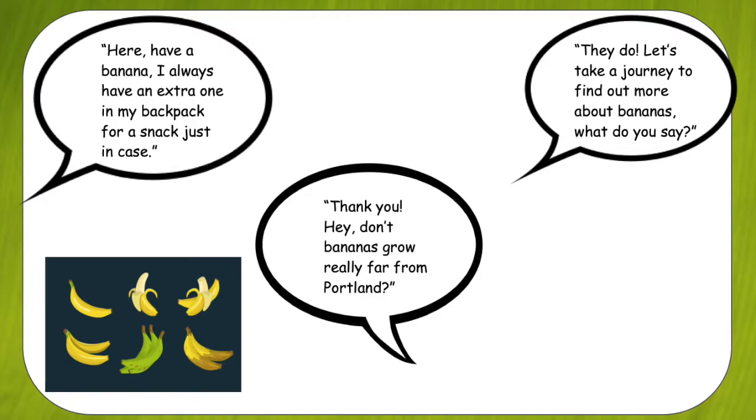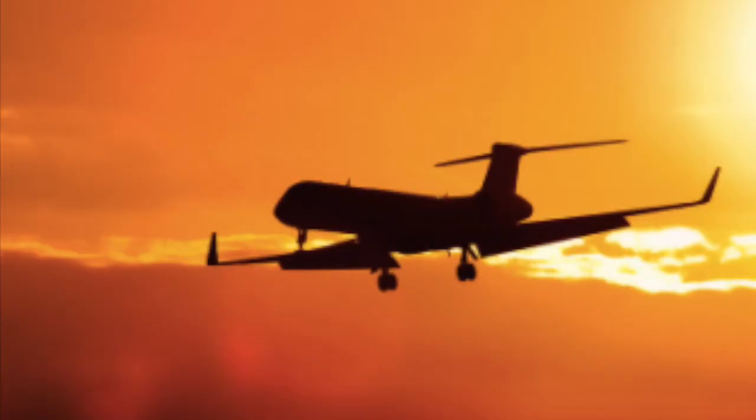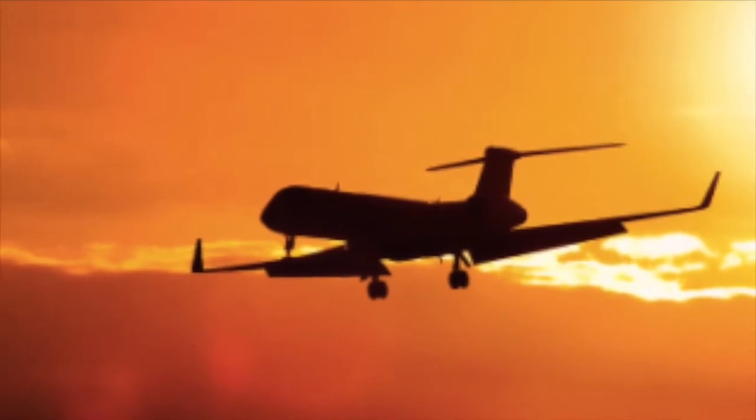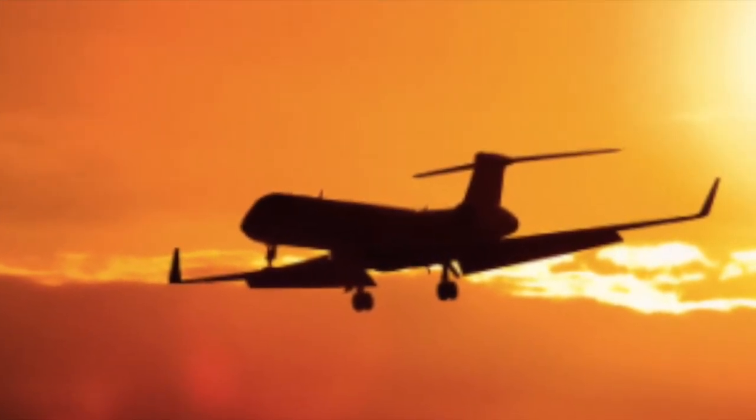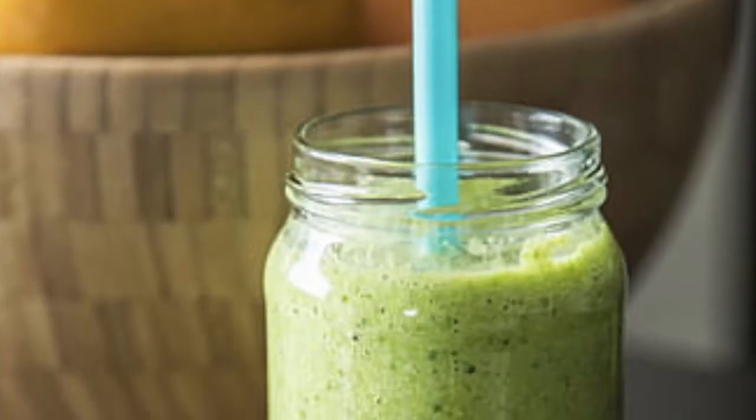They do. Let's take a journey to find out more about bananas. What do you say? Sure, let's go. Let's go. Vamos a Ecuador. Bananas are delicious on their own as a healthy snack, or in banana bread, and in smoothies.